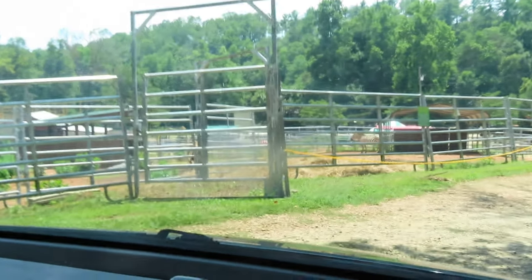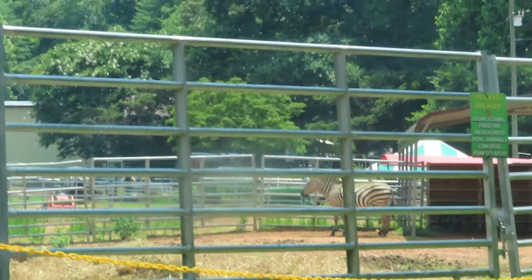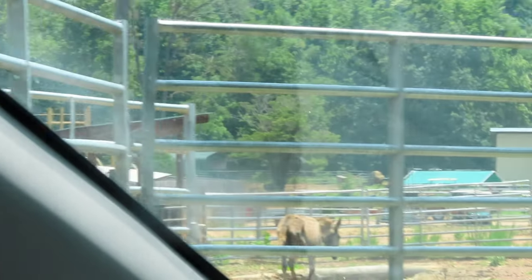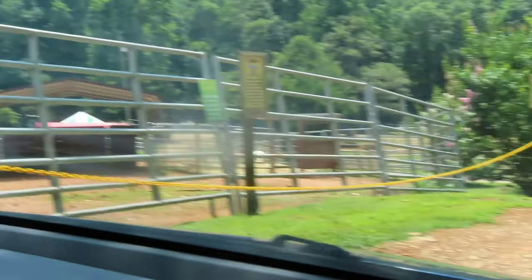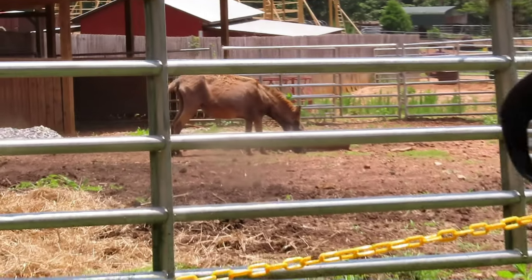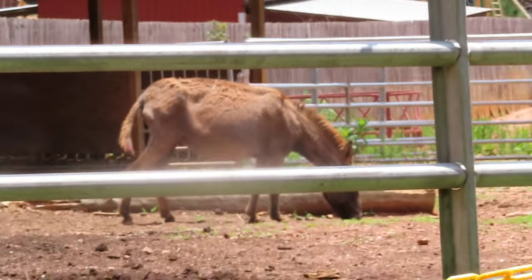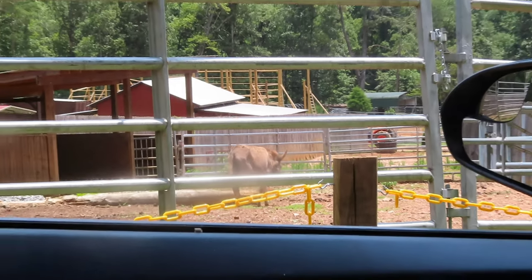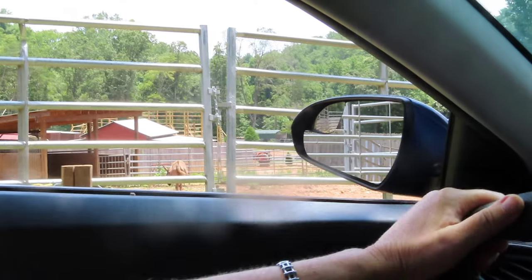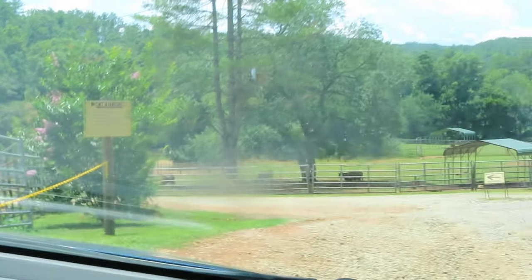Oh, there's a zebra. Please do not lean, climb, feed, or reach into pen. Animals can bite. Man, it's like a donkey. Well, they should warn that those... Hi, babies. Zebra, we are actually black with white stripes. I thought they were brown. I thought they were brown in Busch Gardens. They say that they're brown.